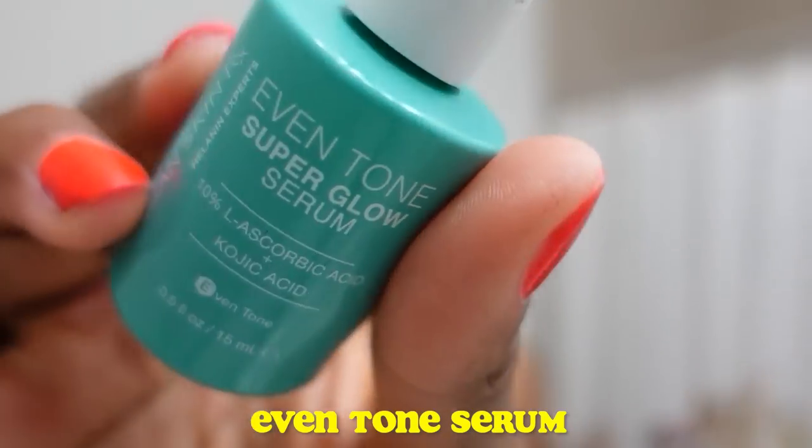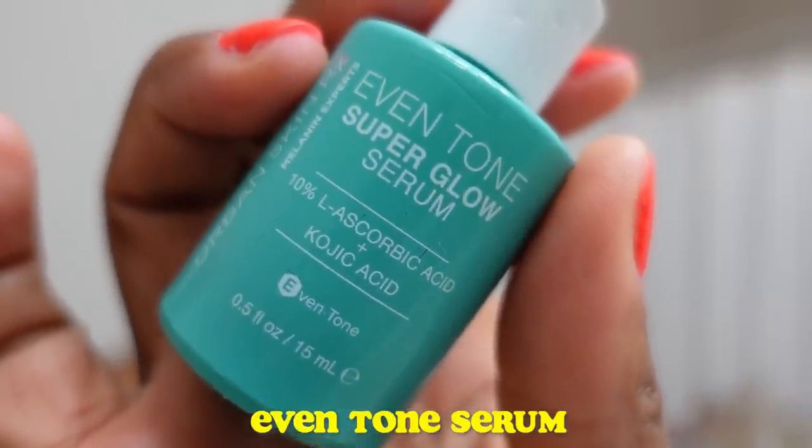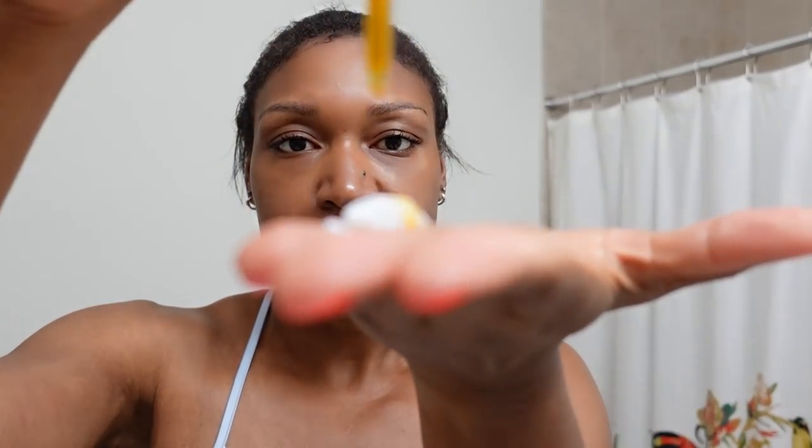I love how bouncy this makes my skin. And I'm going to be mixing it with the Urban Skin RX Even Tone Super Glow Serum. This has 10% L-ascorbic acid and kojic acid. This by itself is a little too harsh for my skin. I have kind of sensitive skin, but mixing these two allows this to work without being too abrasive. So what I do is I take two pumps and 4 to 5 drops.